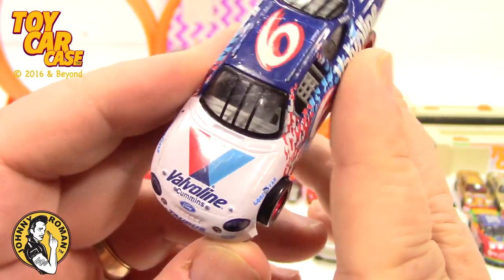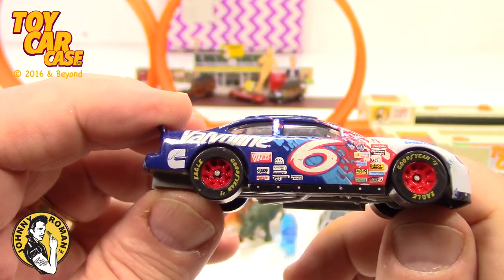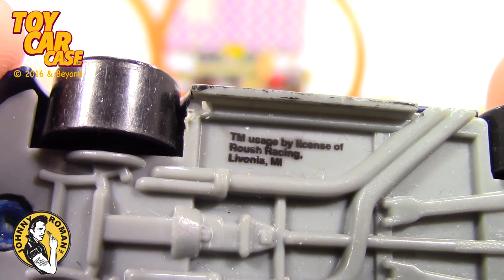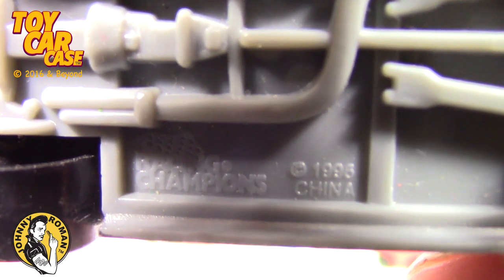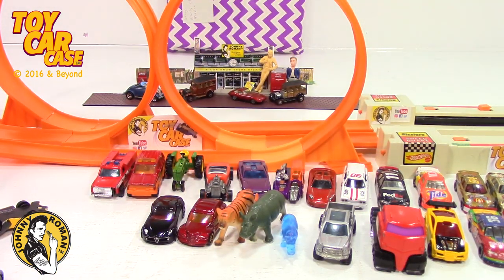Valvoline. Look at that. That is a nice NASCAR. Goodyear Eagles on those tires. Oh. Got a little imprint. Use under licensing. Rough Racing. Racing Champions. 1996. Keep watching the video. I corrected myself. Oh, look at all these NASCARs. There's a lot in there.